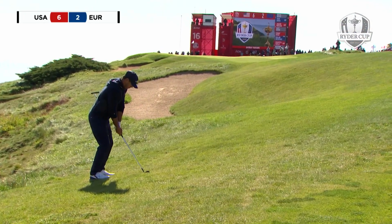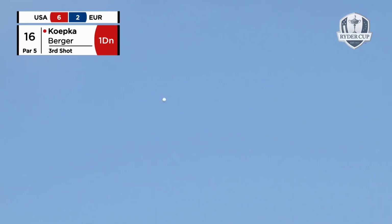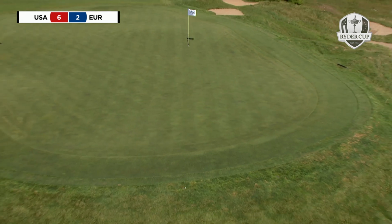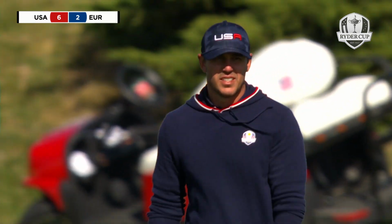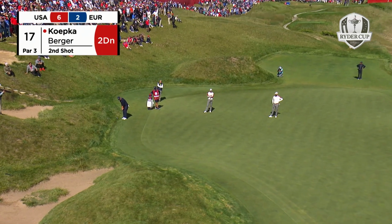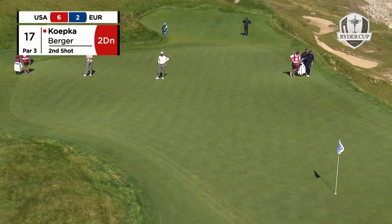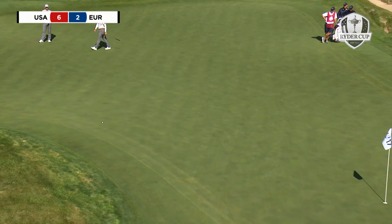Up to Koepka. Yeah, 107. Tough to get this close, actually. Off the side slope, coming out of wispy grass, trying to get it up and over the tier. That really wasn't easy at all for Koepka. Pick it up. Come on, Brooks! Go, baby, go! Over! That was so difficult.